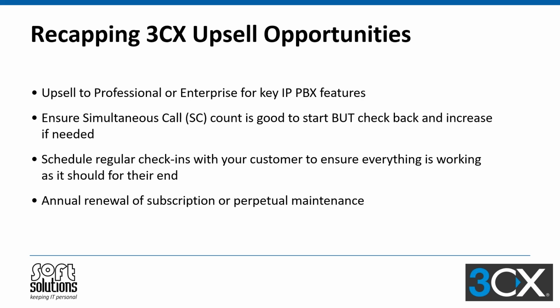I'm not saying that you should go to a customer and run through 10 different features of Pro and Enterprise as to why they need it, but knowing those key features that we've talked about today, you can pick out points that are pain areas for a customer and that 3CX will resolve for them by selling the Professional or the Enterprise solution.